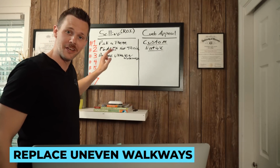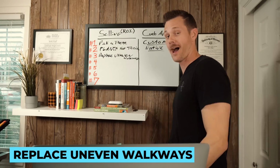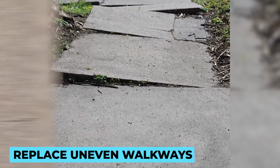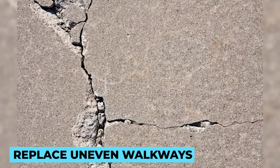Replace uneven walkways. See what I did there? I walked, no I didn't, I moonwalked, kind of. Did that. Why you wanna do this is because this is the first thing that a potential buyer is going to step on coming up to your house.